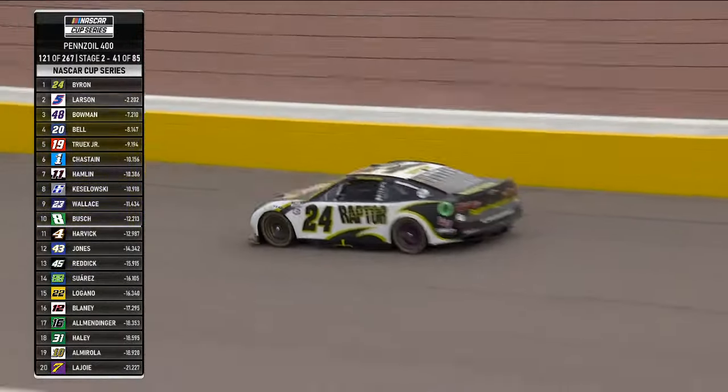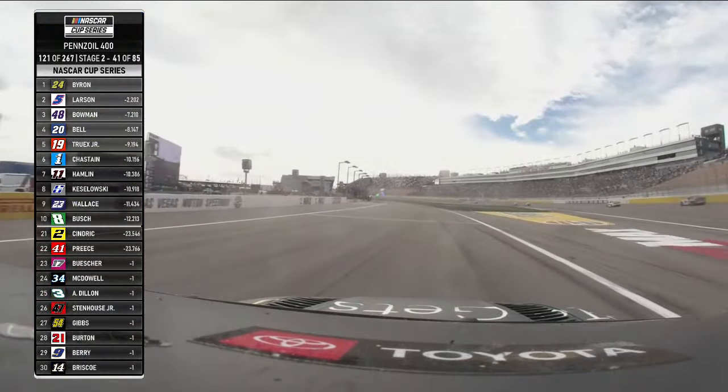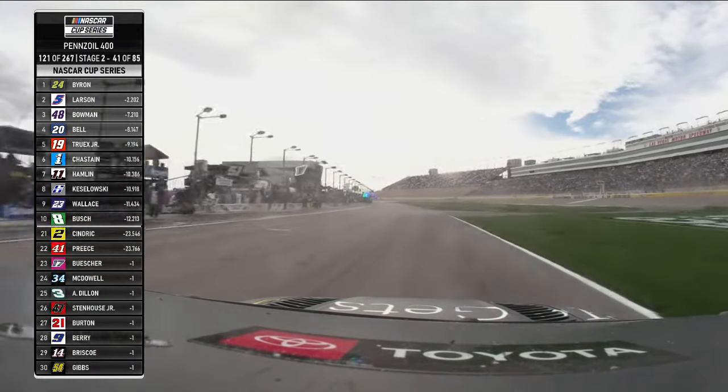Oh, well, going back to Buescher for two seconds, he was the guy we saw on the wall, right? I looked for him to come in there, get some adjustments, get those tires on, and gain some track position.